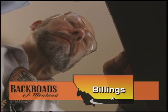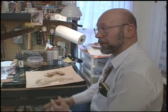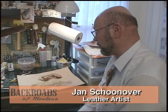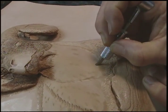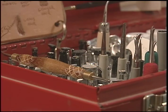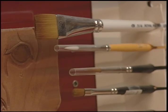Jan Schoonover creates three-dimensional artwork on leather. It's actually sculpturing on leather is what it is. And you can do things on leather that you can't do in metal. Jan started sculpting leather in 1996. He had no formal art training. He says his knowledge of wildlife was more important than his knowledge of art.